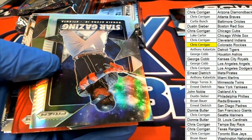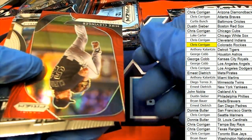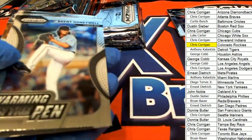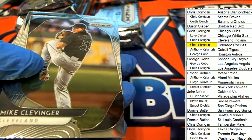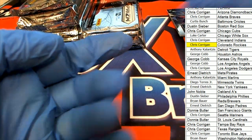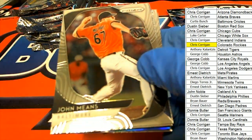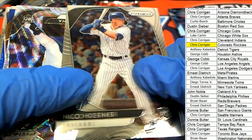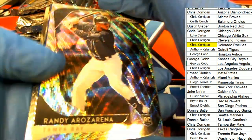Ronald Acuna, stargazing, silver. Ho. Cleveland Indians, parallel, Prizm, parallel. Ohtani, illuminator. Goldie. Wave Prizm.